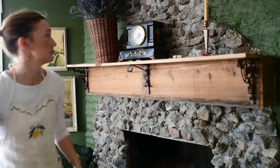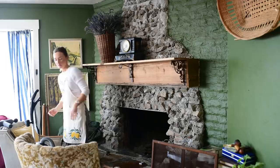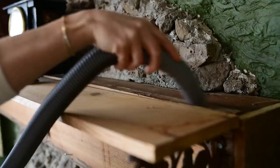I'm often asked, how do you have the energy to do all this? How do you have the energy to run a farm, to run your businesses, to keep a home? And the reality is, I am so incredibly motivated by beauty that it's actually really easy for me to find the energy to do little projects like this, even if it's just freshening up the mantle. I love that feeling when you walk into a room and you find a little pocket that your eyes are drawn to and they're beautiful.